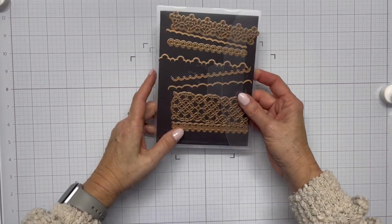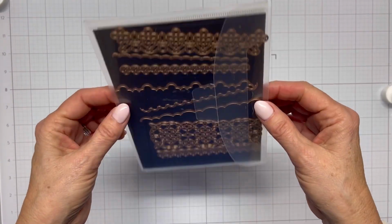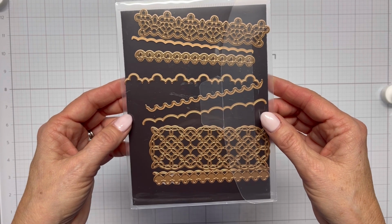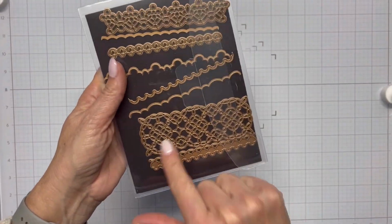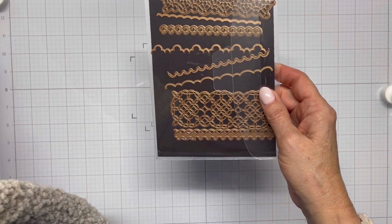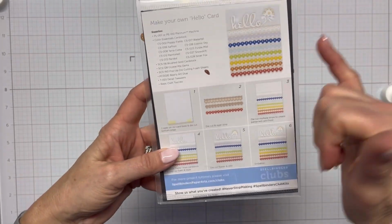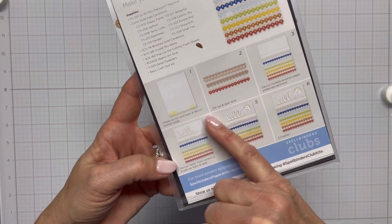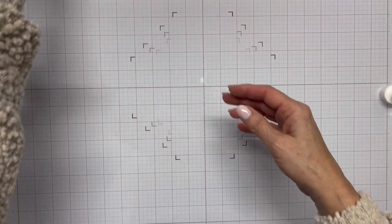Okay, so I showed you the paper pack that I was going to work with, but I did not show you these dies that I'm going to work with. These are called Stylized Border Trio, and they were a small die of the month for Spellbinders, but Spellbinders still has these, and they're only $10 right now. So I don't know how many they have left, but I would get them because they're really neat, and it just kind of gives you a picture of what all you can do with them. But I'm going to be bringing these in for these cards, and I really like them.